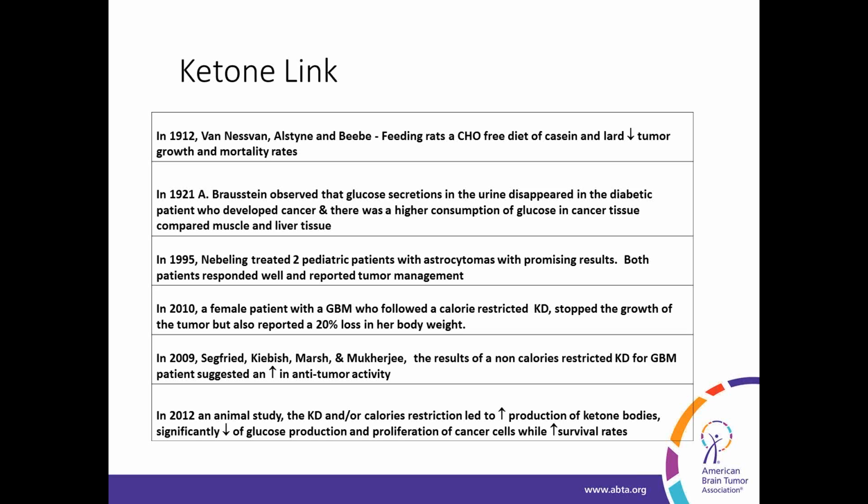In 2012, in an animal study, the ketogenic diet and/or calorie restriction led to increased production of the keto bodies. Again, that's the metabolism of the fatty acids. It also showed a significant decrease in glucose production and the proliferation of cancer cells, as well as an increase in survival rate. So all of these studies really were animal studies, small case studies, all leading up to really saying, what can we look at for the patients in humans with GBM?